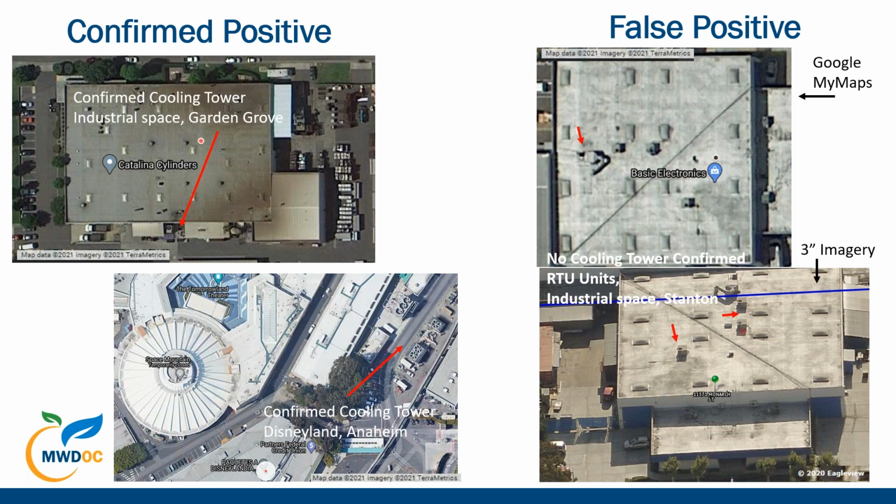And one thing that is important is these pictures are both the same building. The top is Google My Maps zoomed in. The bottom is the 3-inch imagery from EagleView, and you can tell the bottom image is just much clearer, easy to tell what those rooftop units are, and you can see the sides of the buildings, which was really crucial for the sites that had a really small cooling tower or didn't have a cooling tower present, to be confident that you're marking it as not having a cooling tower at all. This 3-inch imagery was just basically essential for those sites. And I'll send it back over to Rachel.